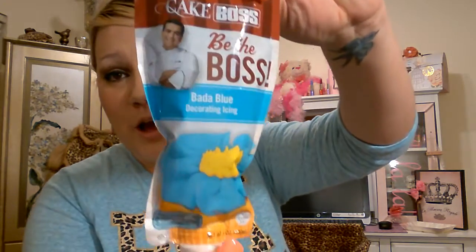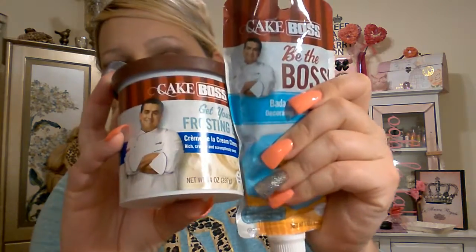So this was the only one. There were no other ones, no colors, just this single one. And it wasn't even in the home spot. It was just thrown, and I found it, and I was like, oh my gosh, I have to get this. I was so excited. So these were both of the Cake Boss decorating things.